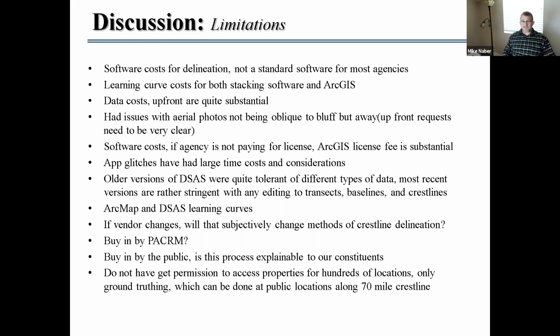One of the bigger questions we had, of course, was what happens if a vendor changes? You saw that Wolpert ran the last 3. Can another vendor do the stacking method that Wolpert did? That's a big question. Another big question is PA CRM. Are they going to buy into the use of some new technology, something that has a bit more cost to it in the front end, but definitely makes some really neat stuff in the back end or the more current time.